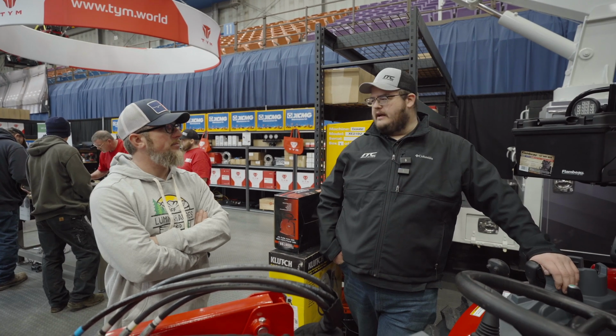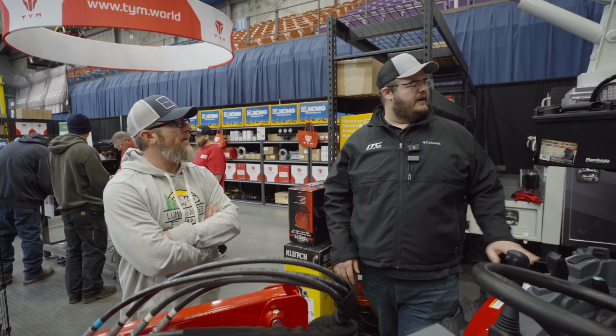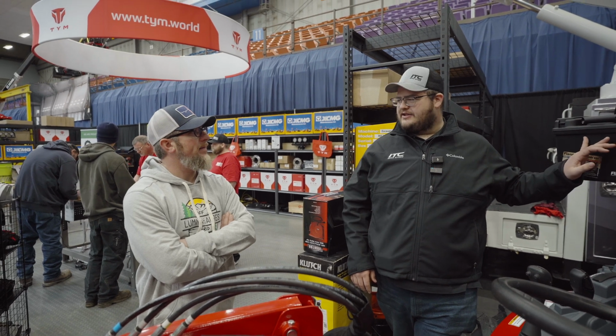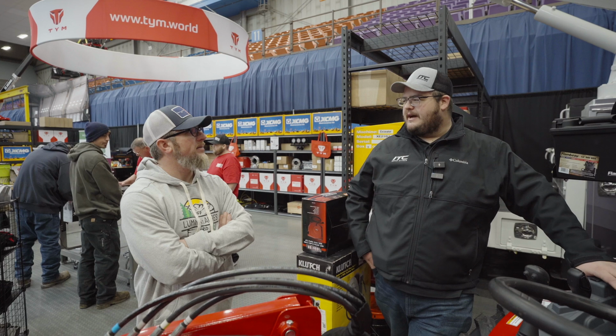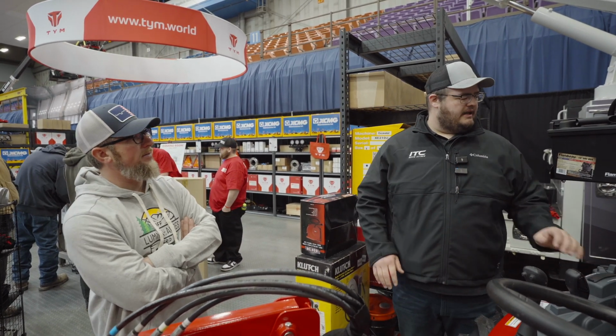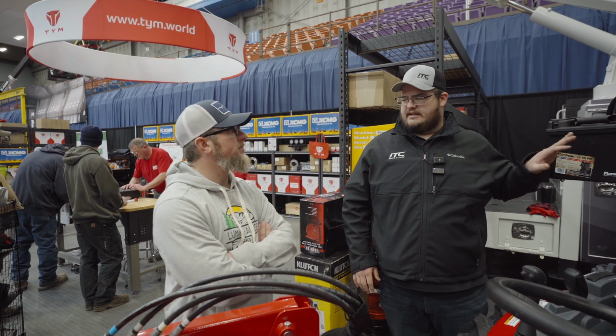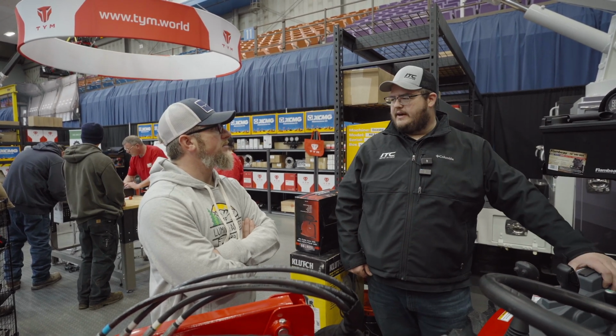The CFO from TYM and myself were walking around yesterday looking at things, and that's one thing we talked about. He was mentioning, yeah, people are always saying the toolbox isn't big enough. We get the same comment, and I think that's what drove the reason to design this in the first place: the toolboxes were never big enough.